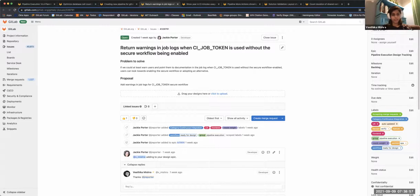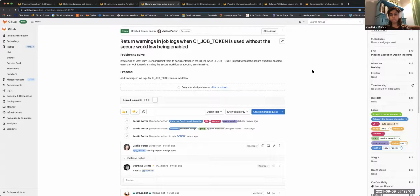Okay, thanks for that, Jackie. And since you've already mentioned the areas, I'll dive right into the issues. The first one is return warnings in job logs when CI job token is used without the secure workflow being enabled. So when CI job token is used without the secure workflow enabled, we are not providing any warnings to users, and we want to do that so that they can look towards enabling the secure workflow, and even if they want to adopt an alternative for that.